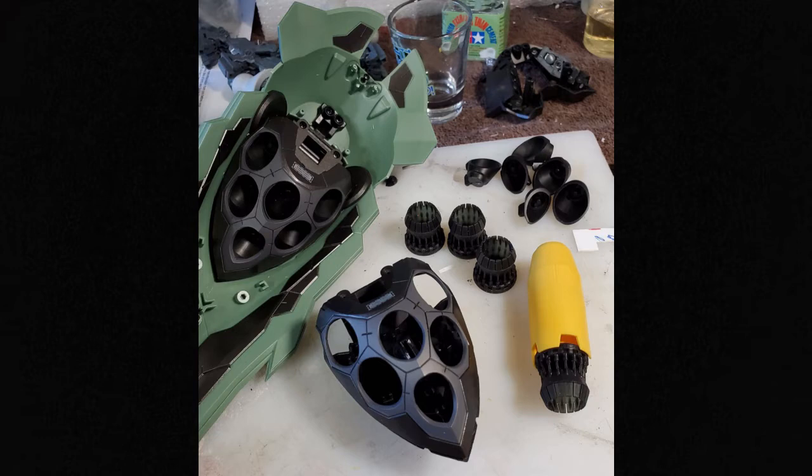Sorry. It's all good. Okay, I can't look at this. That yellow part right there is from the heavy weapons system for the High Noon. It's resin. And then the thruster is a 3D printed part I got from a guy in the UK.